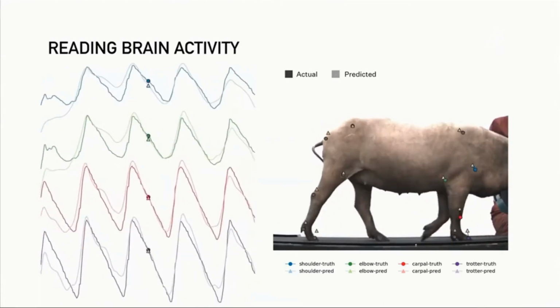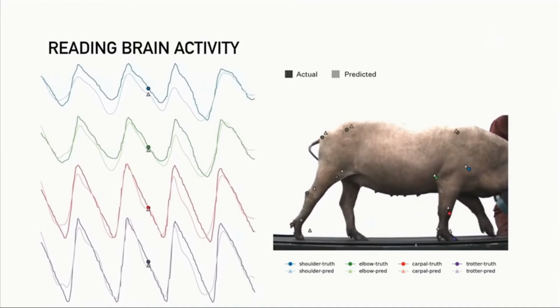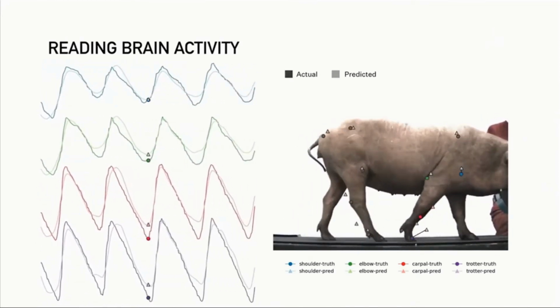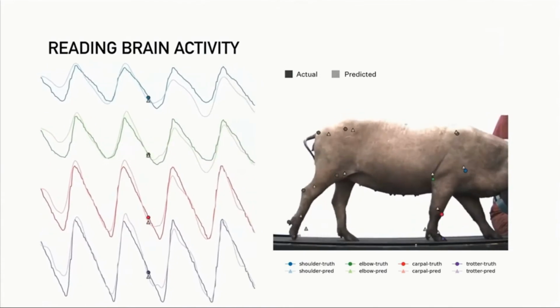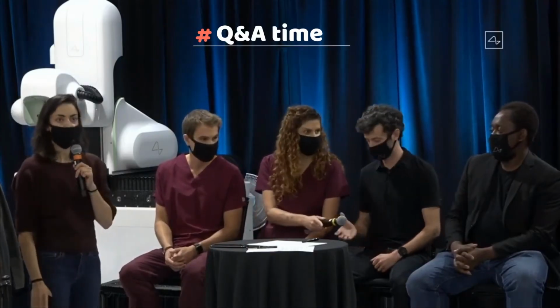We have the predicted position of the joints, and then we measure the actual position of the joints. You can see that they're almost exactly aligned. So we're able, with a wireless neural implant, to actually predict the position of all of the limbs in the pig's body. What programming language are you guys using for developing the device?